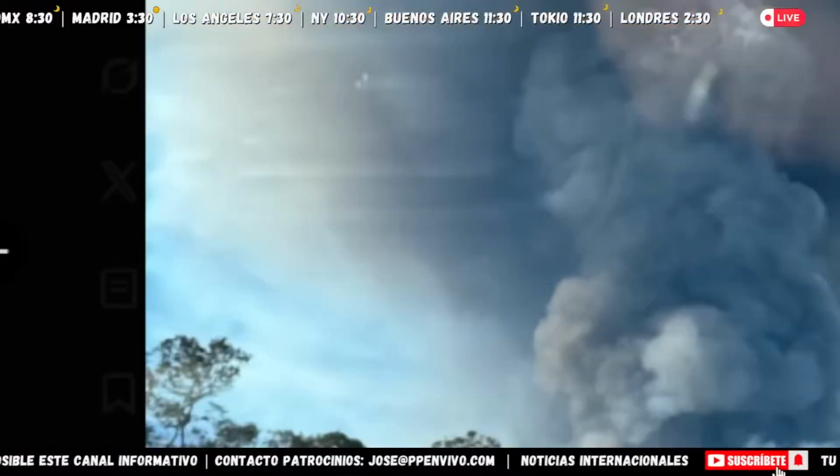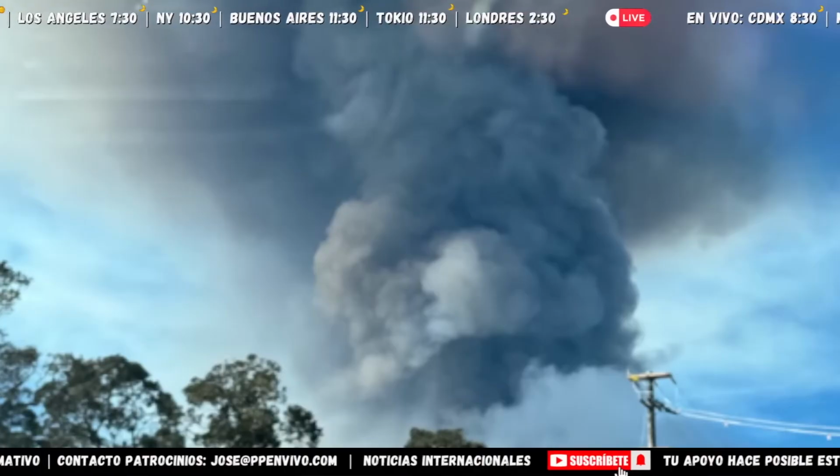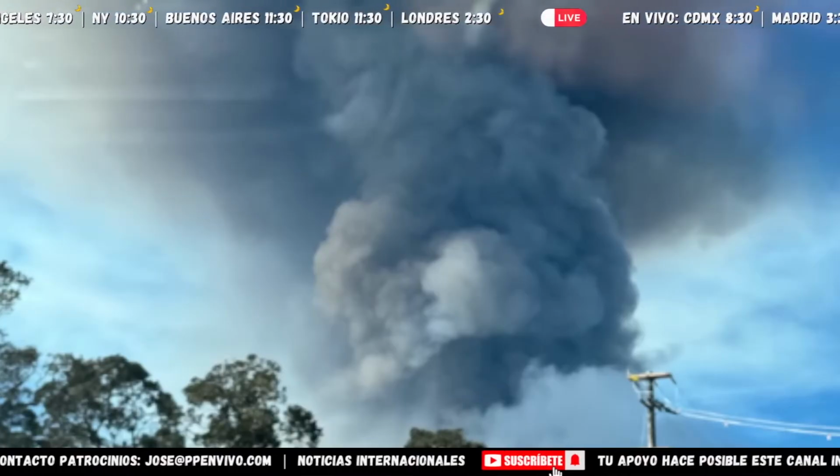So, do we already know what has been reported in detail about this very famous Kilauea? Well, let's go. Let's get to it.